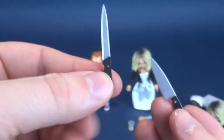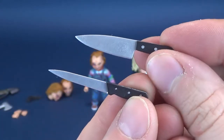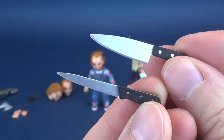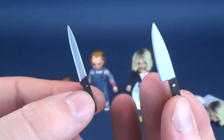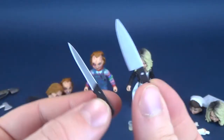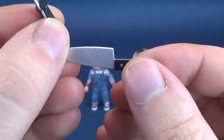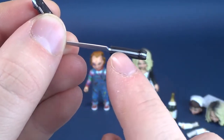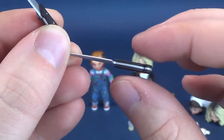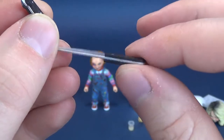Package-wise, I think they actually sport Chucky wielding this one and Tiffany wielding this one, but you could certainly mix and match them. If you want to give, say, Tiffany this knife and Chucky this knife, you could certainly do that. Both of them have the rivet points that have been painted in there as well. You can also see where the metal blade has been sandwiched by the plastic handle on either side.